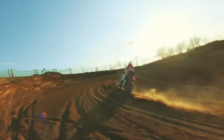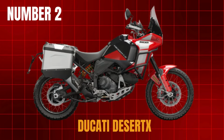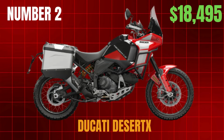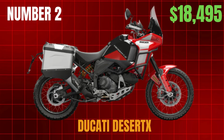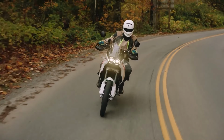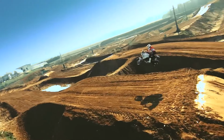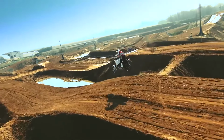But if you want something truly special, something with soul. Number 2, Ducati DesertX. Price, $18,495. The DesertX lies in no man's land among full-size ADVs, and that's exactly what makes it special. This isn't a bike for everyone. It's a bike for riders who want something different.